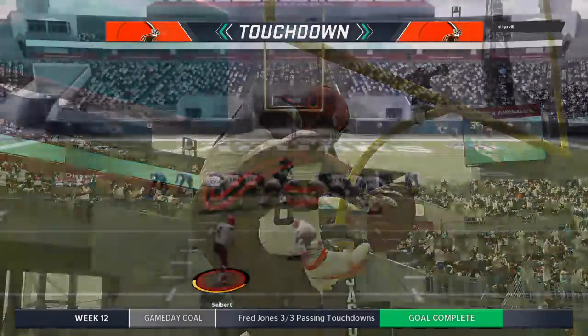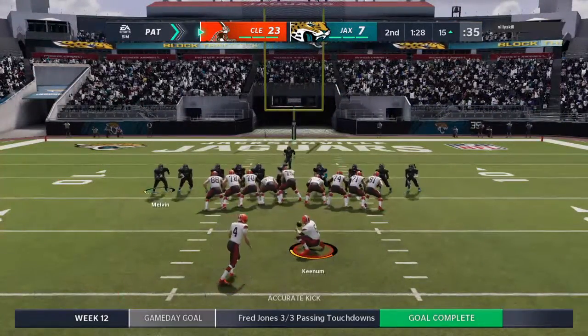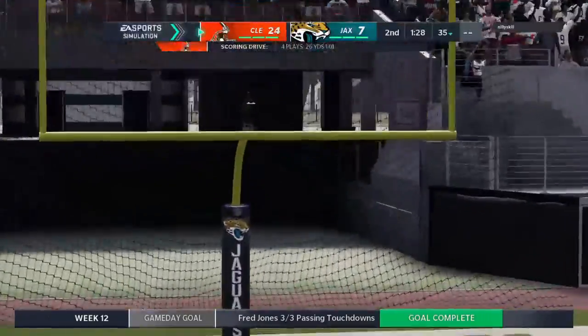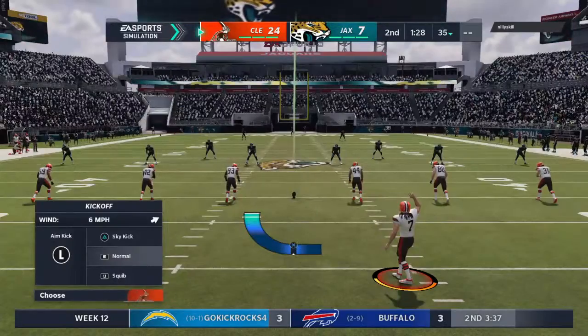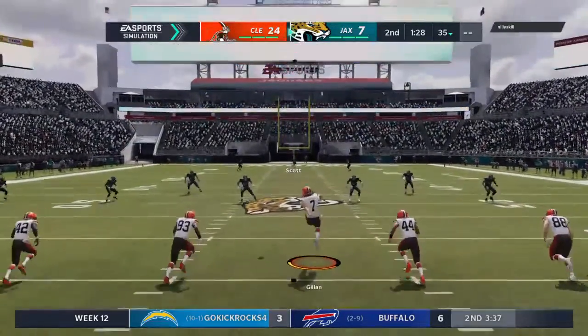13, Odell Beckham. His 11th touchdown on the year. And the Browns add 6 to their lead. The extra point is through the uprights and good. Makes the score Browns 24, Jaguars 7. The kickoff unit is out on the field, and they will send this one away.